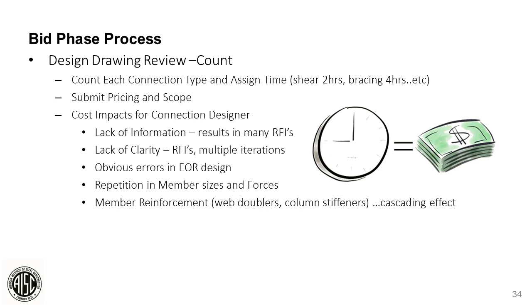Then at the end of the review, we'll summarize all of the different connection type totals and approximate a time required for each different type, and then just summarize an estimated fee.